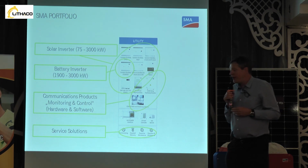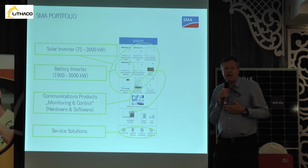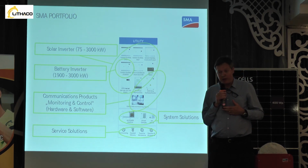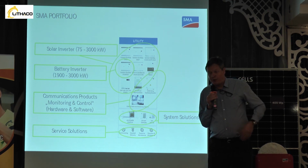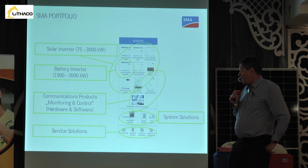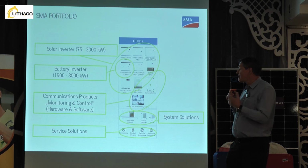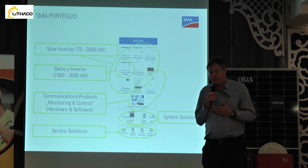And then we also have central inverters which the slide here says 3 MW, but actually the latest one we have now is 4.6 MW. So we have one inverter which is one single unit 4.6 MW. And then we also have battery inverters up to 3 MW, and we also have communication products and service solutions as well for utility.